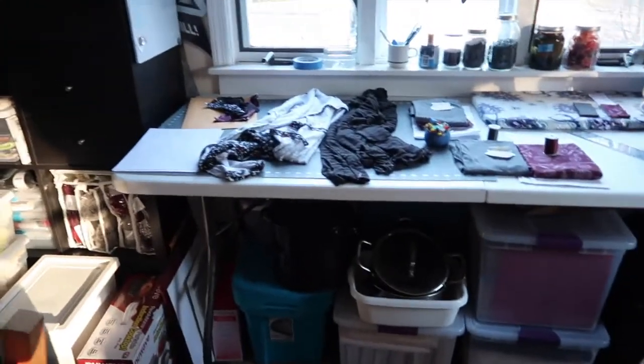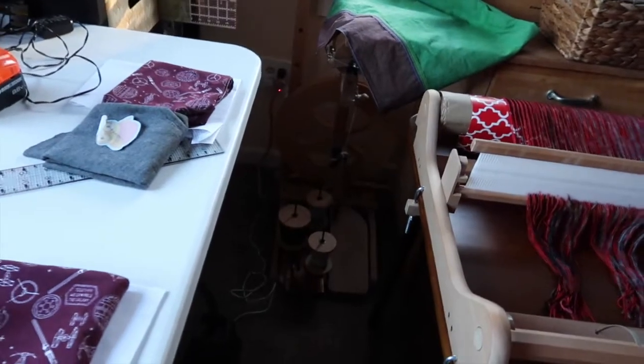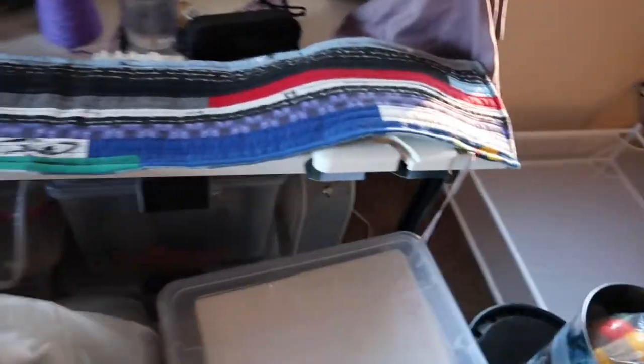The only thing I've done this morning, which I will have shown you, is I did some spinning on my Ashford Kiwi 2 wheel over there. I really got distracted this morning dealing with scrap fabric. That is fabric that needs to be donated, but I was shredding cabbage, as they say in the costuber biz. I filled up this plastic bag with shredded scraps.